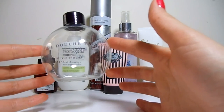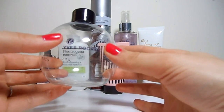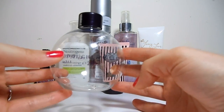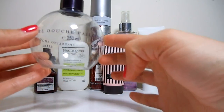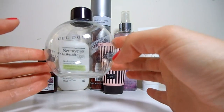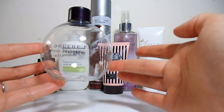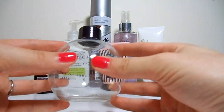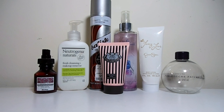This is from Yves Rocher. This is, there we go, Yves Rocher shower gel. It was actually a shimmering shower gel, which is really strange. It didn't leave my skin shimmery, but it just kind of looked like it would. It had this orangey, glowy color. It was $2 on their website, so that's pretty much why I picked it up. But it's actually 250 ml, so even though it looks tiny, it's actually a pretty good volume for a shower gel. So there's that one right there.